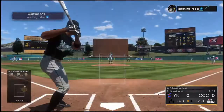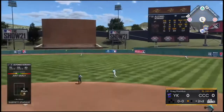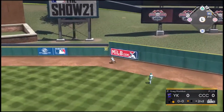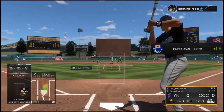Now to bat, Alfonso Soriano. First pitch of the AB on its way. Stung into the gap in right center for what should be extra bases. He's around first, heading for two. And he is in at second base with a one-out double.